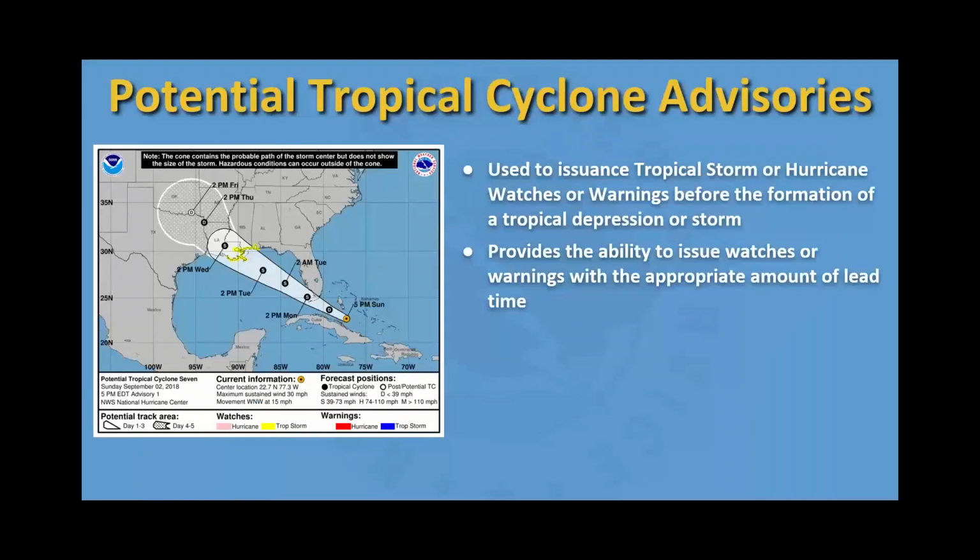Again, this is an example of a potential tropical cyclone advisory. It's to warn of a tropical storm or hurricane watch or warning before the formation of the depression or storm. So again, it gives more lead time, and this happens in case of a fast-moving storm that may be forecast to develop. You don't want a storm right off the coastline with very little warning. So this gives the ability to issue watches and warnings with appropriate lead time. Next slide.